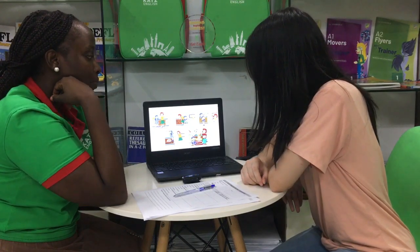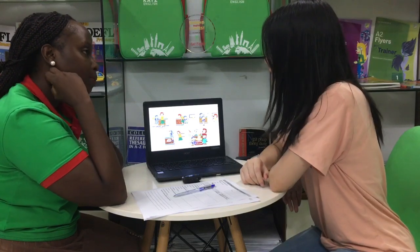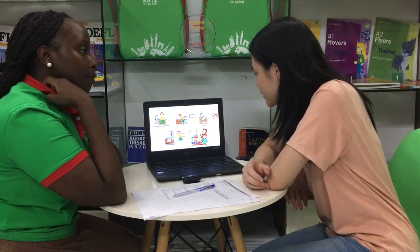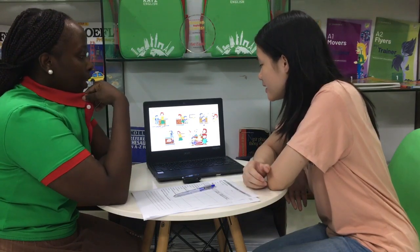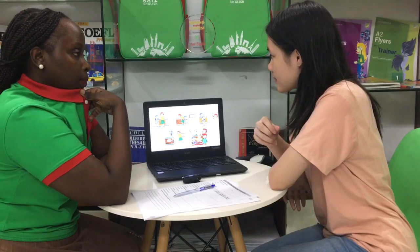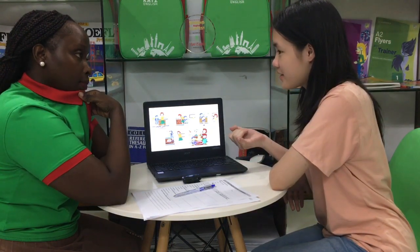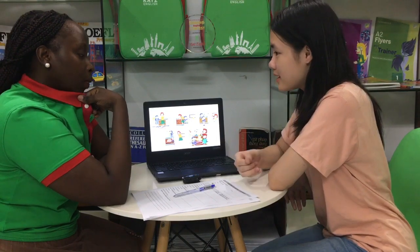Picture number three. What is the mom doing? The mom is cutting pineapple. Maybe they are making a pineapple cake. Oh wow. Okay, what is Zoe doing? Zoe is washing some maybe strawberry. And what is Daisy doing? She is mixing. Maybe she's mixing eggs, flour and milk.